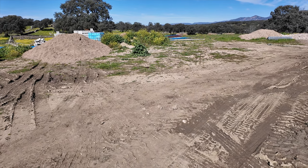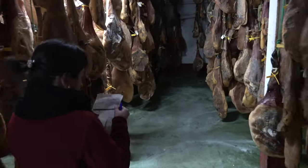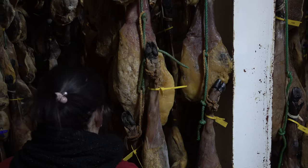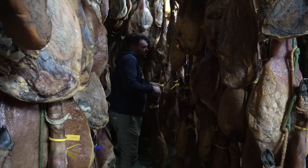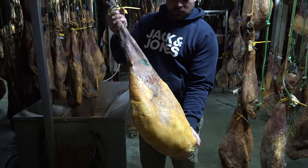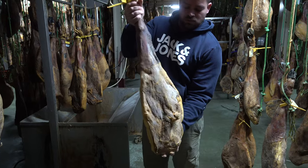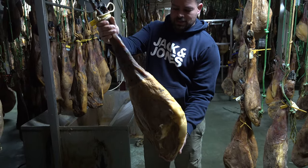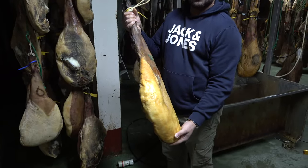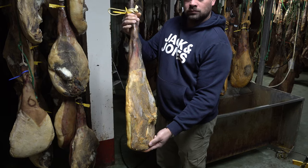So that is the idea. Every single piece that is hanging here from the ceiling is accounted for individually. Nothing can escape. Each leg has a label with an identification number. Now Angel is taking one out to have a closer look. And here it is. You can see how yellow the fat is, and you can also notice how it has shrunk. Now the weight is significantly less than when it was fresh. When you start cutting the ham, it is important to keep this fat in order to close the cut surface again, so that it won't dry out.